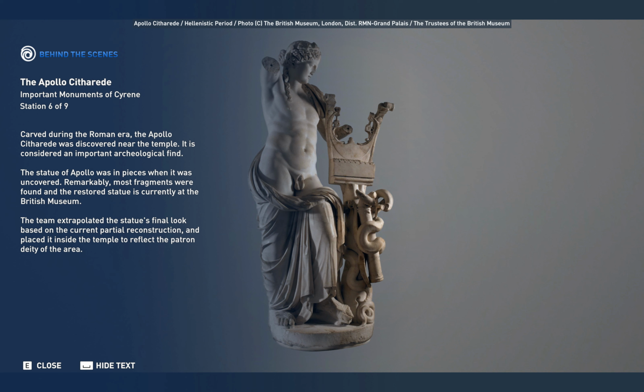The team extrapolated the statue's final look based on the current partial reconstruction, and placed it inside the temple to reflect the patron deity of the area.